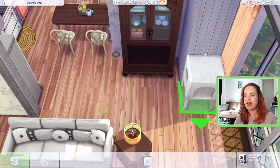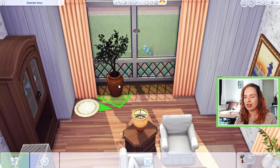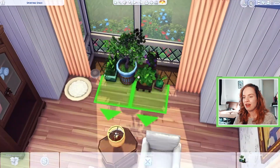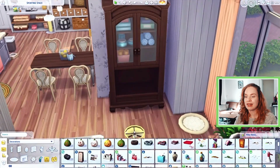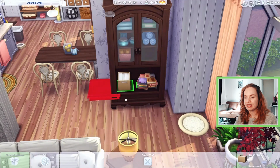And here you can see that I was trying to fit in a cat tree somewhere, but it wasn't really working out. It was just a little bit too chunky, a little bit too big for my liking. So I just placed down a cutesy little cat bed for the cat, obviously, and then in that little windowsill, I created a nice green corner with a lot of plants, if that makes sense.